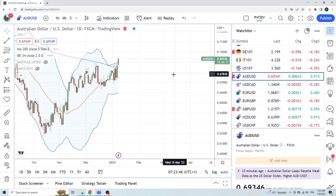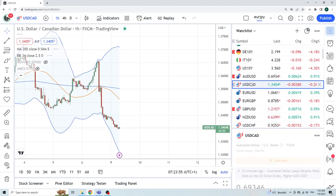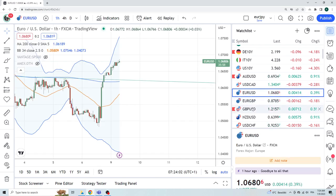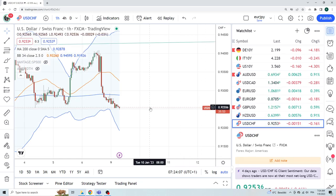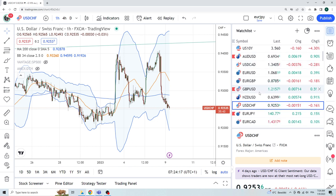Dollar got hammered on the open. Let's go to the daily. Let's go to the hourly. Bang! First hour up. Dollar down, Aussie up, dollar CAD smashed, euro through the roof, cable bang, Kiwi bang, dollar Swiss in the poop chute, 92.50. We're going to pick up some dollar Swiss around 92 cents, or 92 centimes for those of you who speak French. Nothing to do here at 92.50.